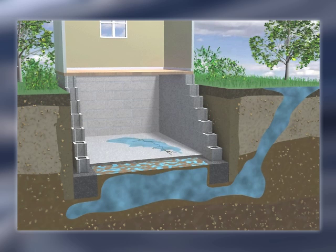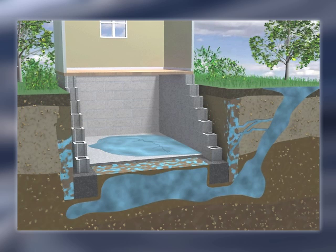Water can also saturate the soil adjacent to the foundation wall. This is the area that was excavated during construction. This soil never packs the way it was, which allows easy passage for water to flow. Block wall and poured walls are susceptible to water intrusion.